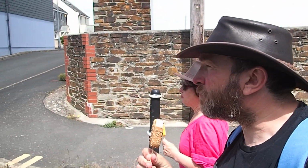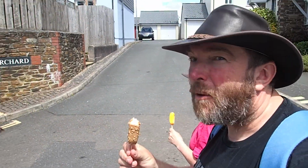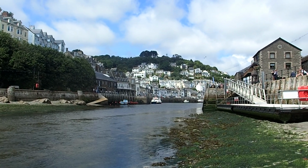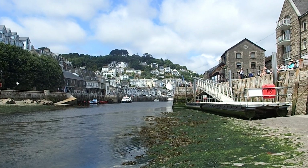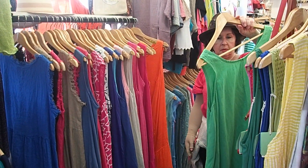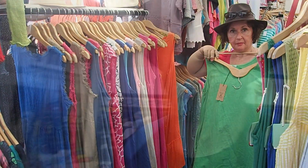There's a fair old pull to walk the rest of the way into Looe, but fortunately there's a few little places to get ice cream on the way to keep you going. Now once you make it into Looe, it is a very pleasant little town. There's lots of shops to browse through. I bought myself some new sunglasses. Let's go and find some beer and ice cream.